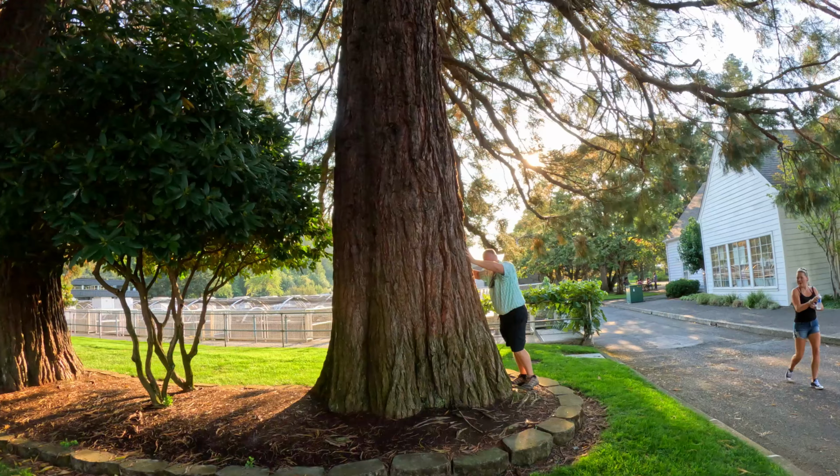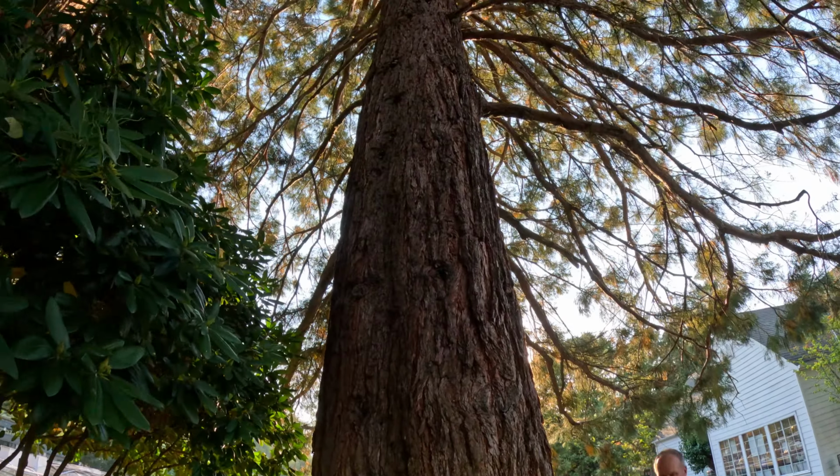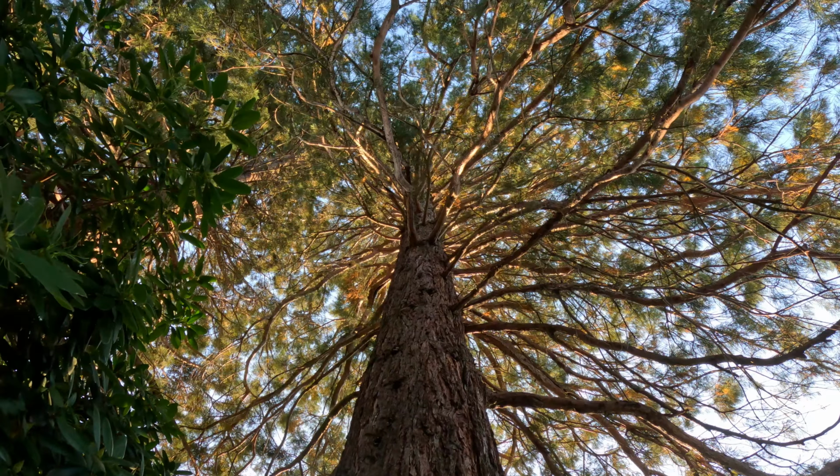Oh, look at that tree. Wow, is that nice. Look at the tree, Luke. Yeah, I know, it's beautiful. Massive. Look at that, that's gorgeous. Stand next to it, let me get some perspective.